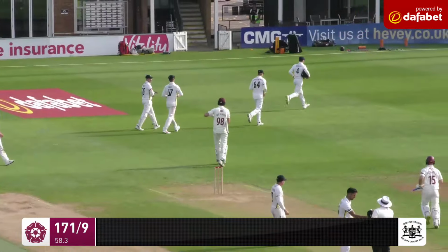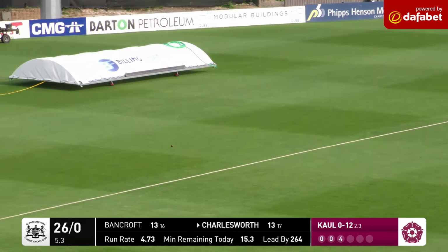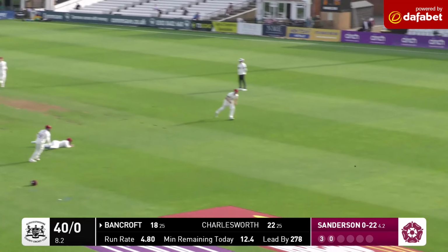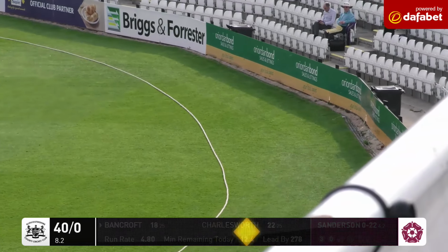I'd argue and say that Charlesworth is probably slightly more attacking than Ben Compton, but I agree with you with regards to stance. Yeah. Short ball, pulled away, disturbs the pigeons, which you tend to say at the Oval, and that's raced away through the leg side, which will come fairly quickly, won't it? On a good pitch, and that's well bowled by Sanderson, but it's wide.